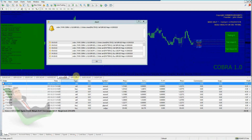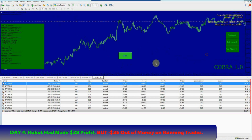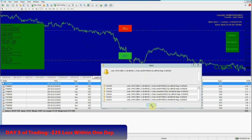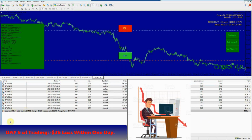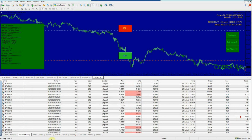relaxed, with zero pressure. On day 4, the main balance had added up by only $4, while the current running trades were $35 out of the money. Not a good sign. Day 5 of trading, all the profit that was made has been taken away. The robot closed most of the losing trades. Maybe that's money management. I will still hold and see if it will recover.